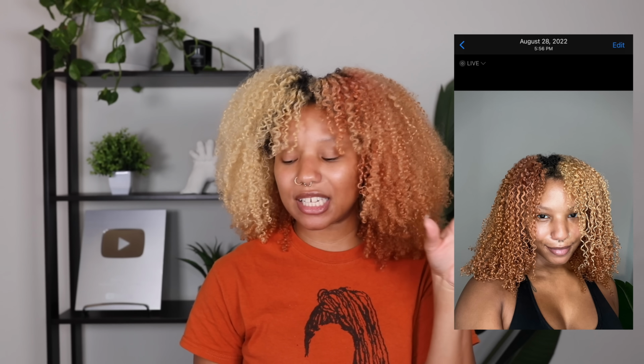I was like, wait, I said I started growing my hair out August 30th. This was August 18th. I dyed my hair again on August 30th, so the roots got redone. This is August 28th, literally 2 days before I got my hair dyed all the way to the roots, and this is what it's looking like.